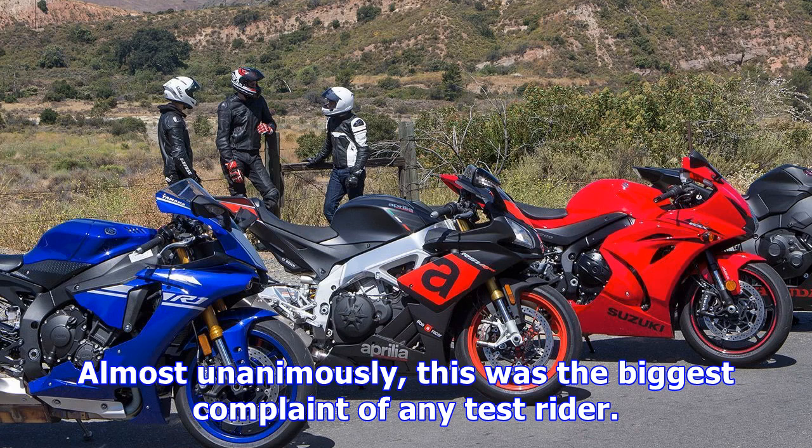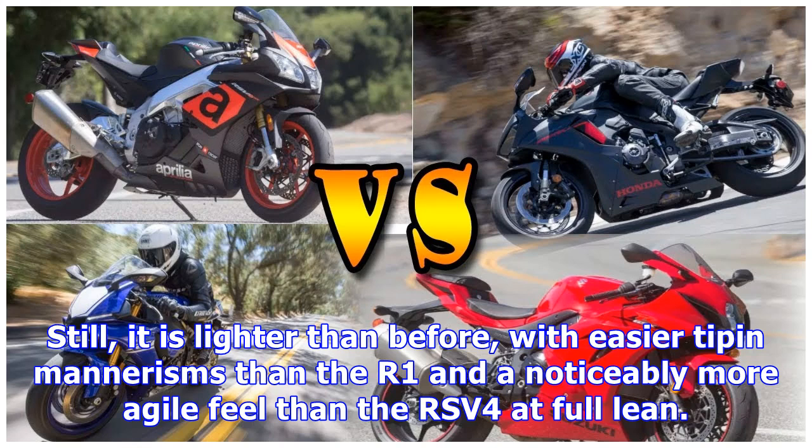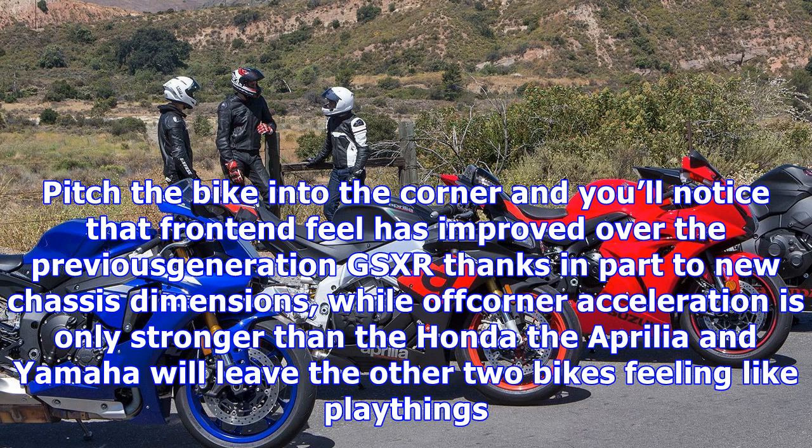Once that happens, the lever creeps closer to the bar, and you have to readjust your brake markers. Almost unanimously, this was the biggest complaint of any test rider. Although nipped and tucked so that it feels overall smaller and lighter, the 2017 GSX-R is not the lightest motorcycle of the group, an honor that goes to the Honda CBR1000RR.